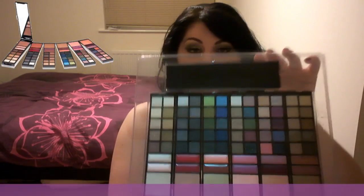I'm really excited about this. It's a new product from e.l.f. I ordered it from them. I had a really, really fantastic deal, but to actually purchase this product is only £20, which is a great deal for what it is, which you'll see. So this is the 6-in-1 Beauty To Go palette.